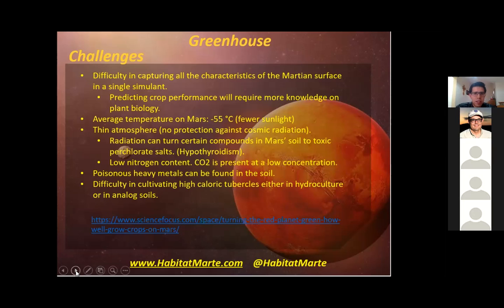In addition to this, it has been stated in this paper that, to know how crops will perform on the Red Planet, we will require a lot more fundamental knowledge of plant biology. We still don't know many things about, for example, the diffusion of CO2 from the plant, or how the plant breathes from the roots.